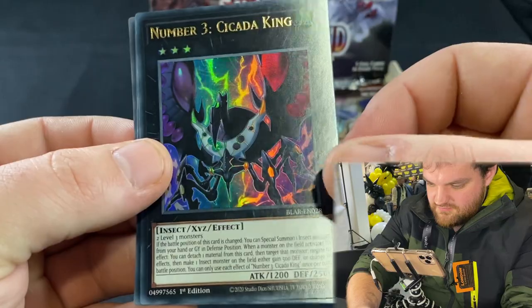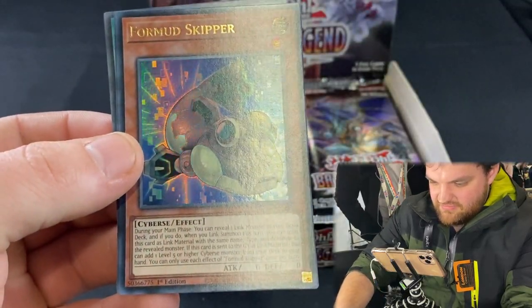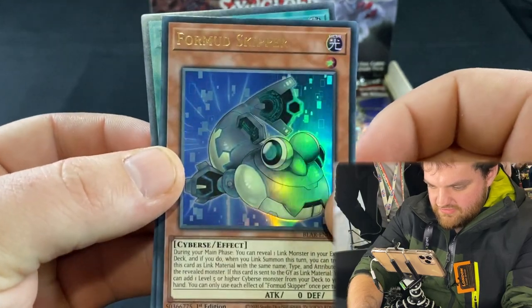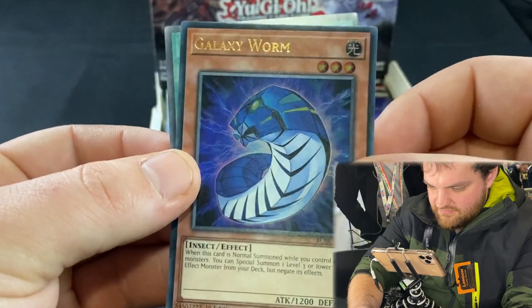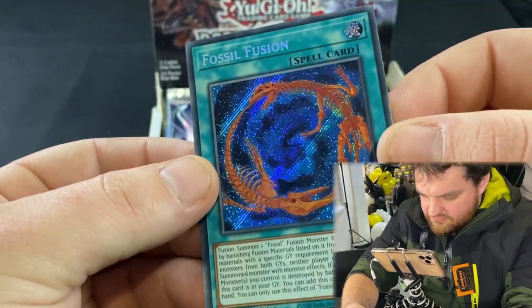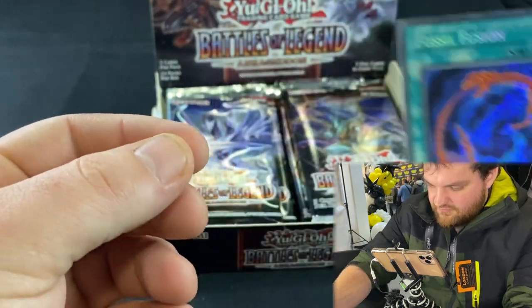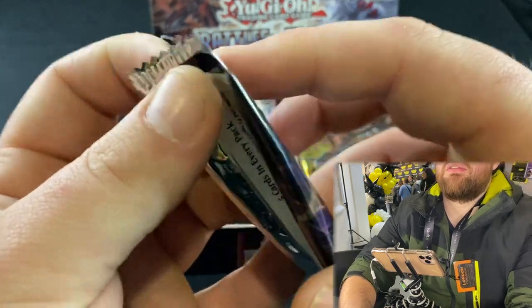This is going to get like, what, 24 secrets? That's nice. The value back, because we're probably going to make at least £100 back, whatever it is. Galaxy Worm. Nice, also Yugioh. Hey, have you seen the new Synchro support that's coming out? Yeah, that's going to be a great set.